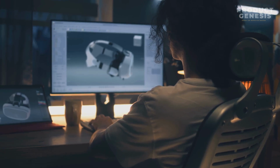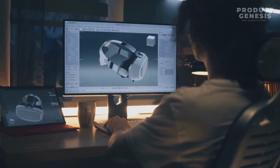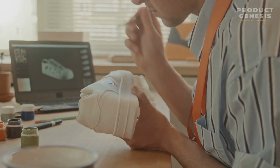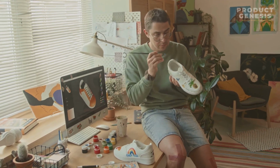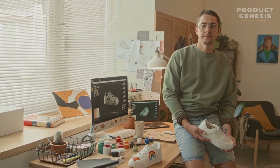They can rotate the virtual shoe, look at it from every angle, and make tiny adjustments with the click of a mouse. Want to see how it looks in blue? Click. Want to try a different sole pattern? Click. This process allows for a lot of creativity and iteration. They can try out dozens of ideas in the time it used to take to make one physical sample.